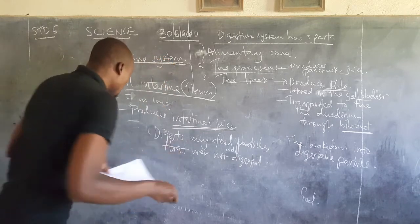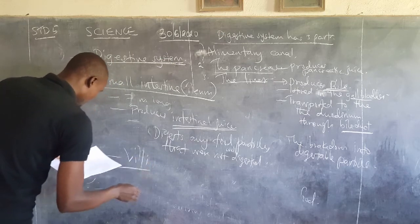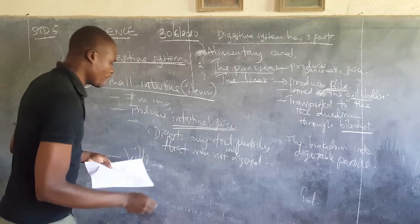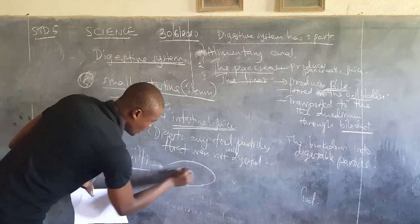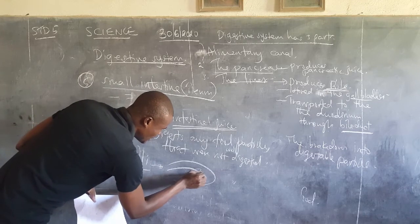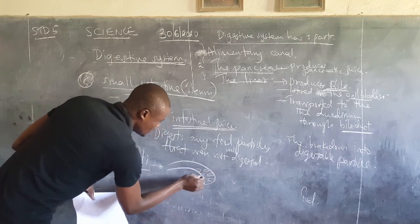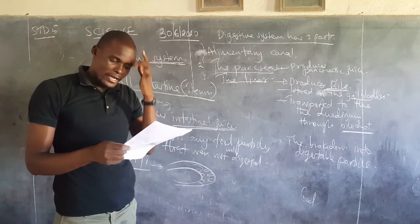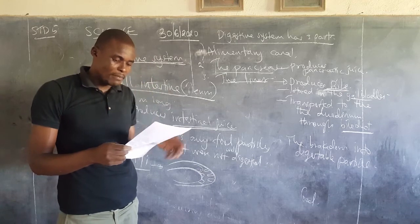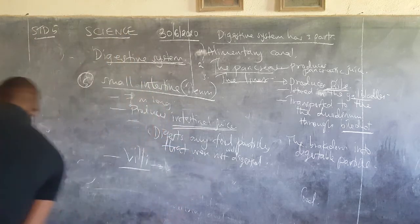And then it has the villi. There's another part coming, the villi. And the villi are like fingers. Let me just draw it a bit. It may look like this. Villi are like fingers. They look like your fingers. They are finger-like projections which contain blood capillaries. So the villi contain blood capillaries.